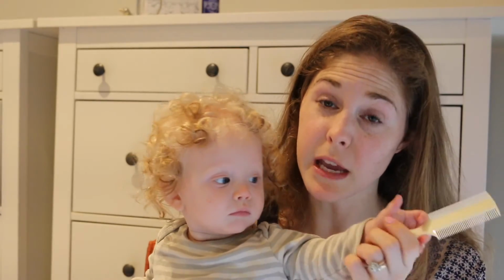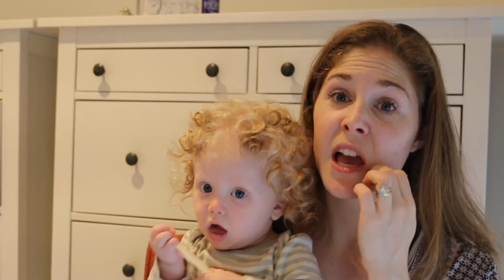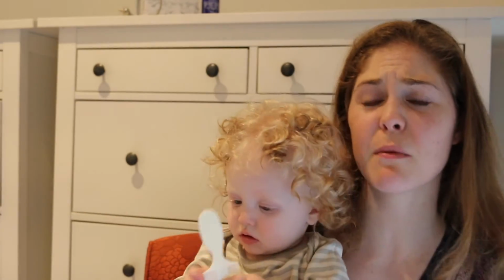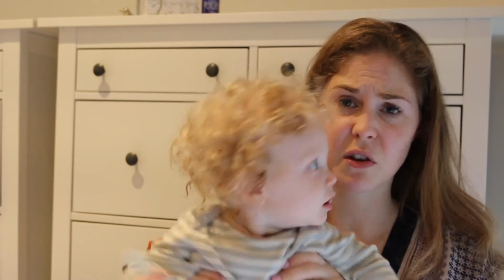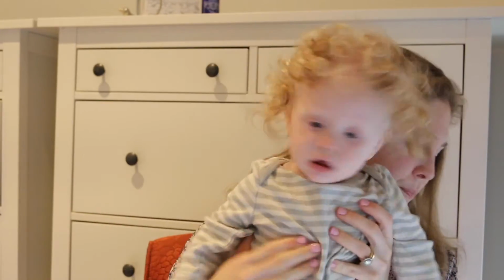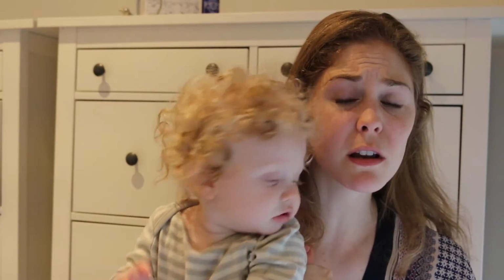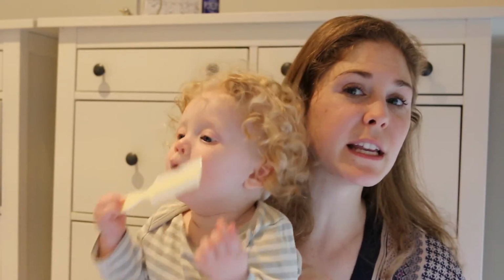Like anything baby, it's really nice to buy them toys, but often they just want to go for the very normal things, and things maybe you don't want them to play with. But he loves this comb. He would play with the shampoo bottle if I let him. He would play with a cap, anything that floats, the face cloth, anything. So you don't really need specific bath toys.